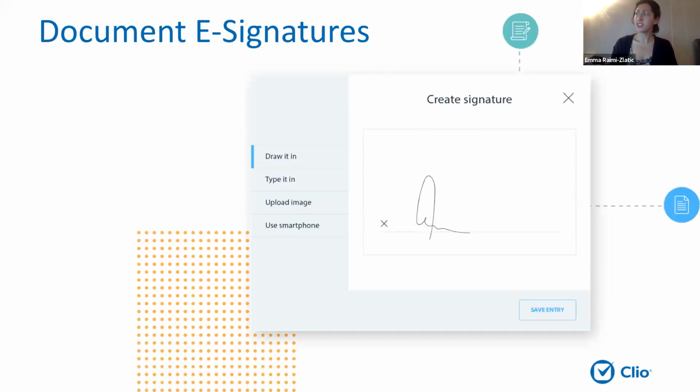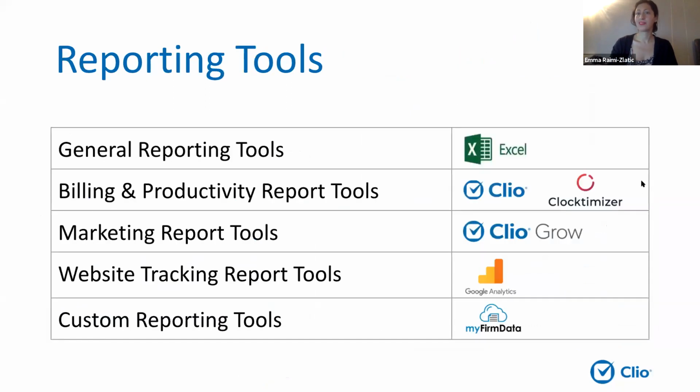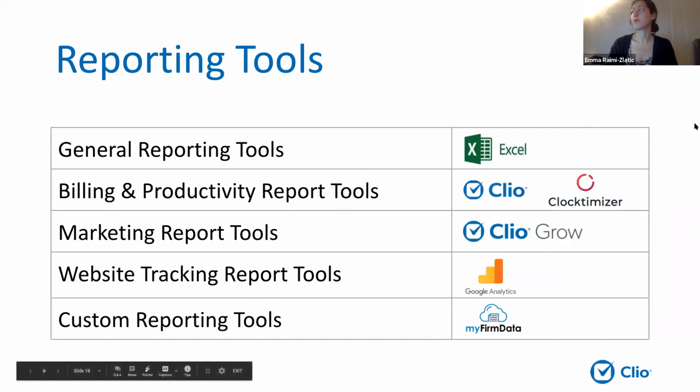So here's also an example of the e-signature portion that you can do, and I think is really, really essential. So I know we're running short on time. I just want to quickly mention some other reporting tools.